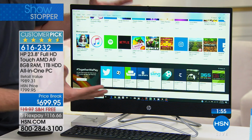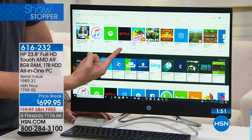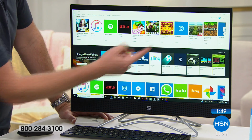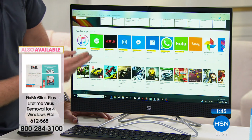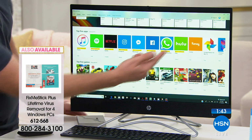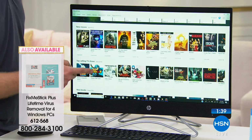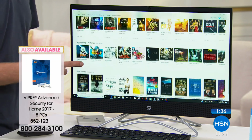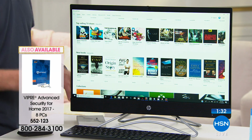So you're taking this amazing computer and you're customizing it for you. There's the Candy Crush that I downloaded earlier. There's Netflix. Do you want to follow your kids on Instagram? There are so many World Cup apps that are available right now. So many other apps, whether it's Messenger, it's Hulu, it's photo editing, it's iTunes. All this content is right here at your fingertips. They even have some of the latest movies that are still in the theaters. Now you can watch it on this screen.